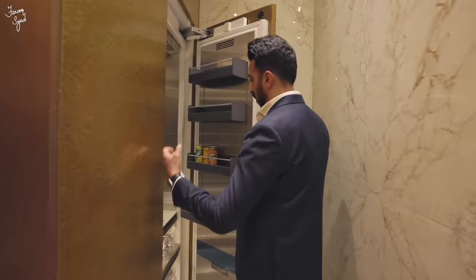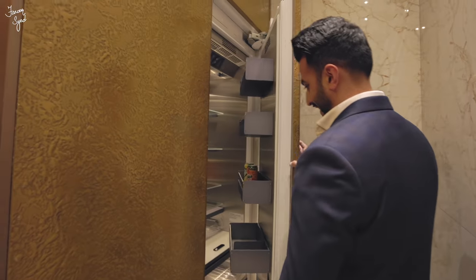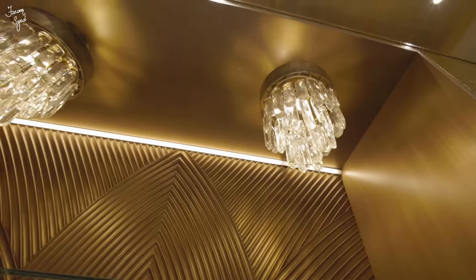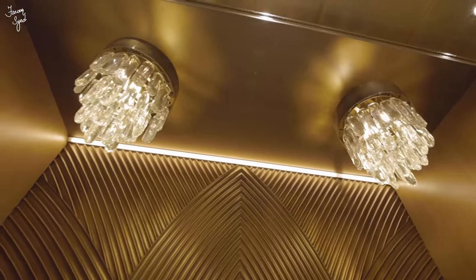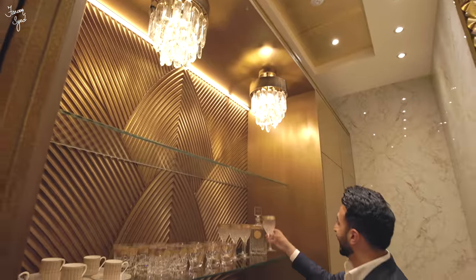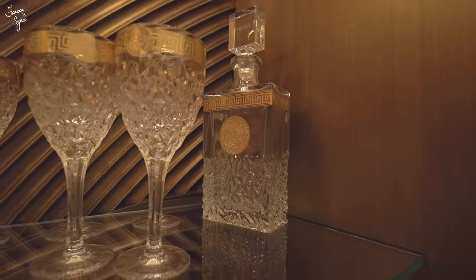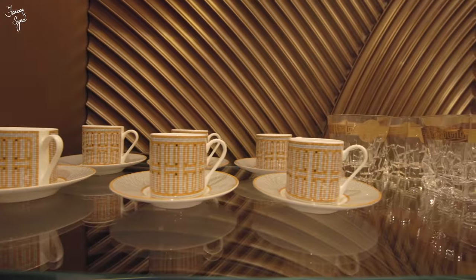Wow, this is like a solid metallic. Correct. So we try to match nicely everything covered up. And I love the chandeliers that are being used in the little bar area. And guys, they know no other brand other than Versace. Hermes, and we've got Hermes right over here. I mean, they have not spared money when it comes to any detail in this house.